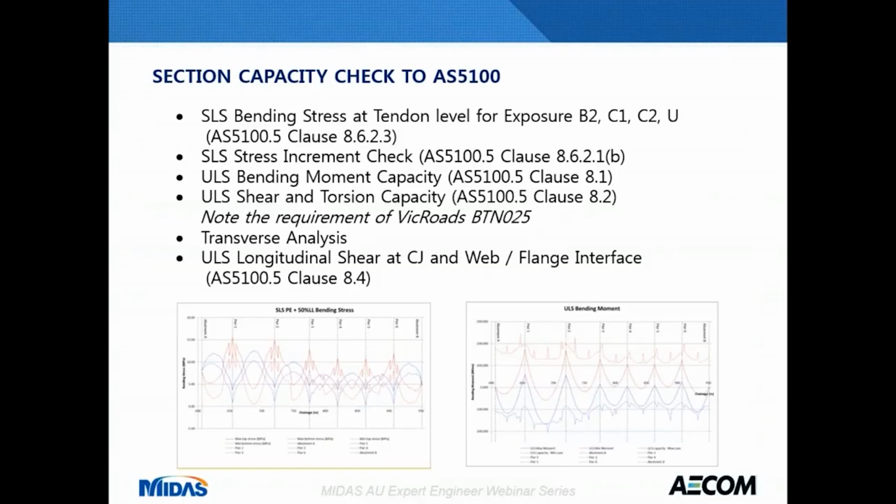If the bridge belongs to exposure class B2, C1, C2, or U, concrete at tendon level must be under compression under an SLS combination of permanent effect plus 25 or 50% of transient effects. This will dictate the required quantity of continuity prestress. Additional longitudinal reinforcement is then added to satisfy the steel stress increment limit at SLS and to improve ULS bending moment capacity.